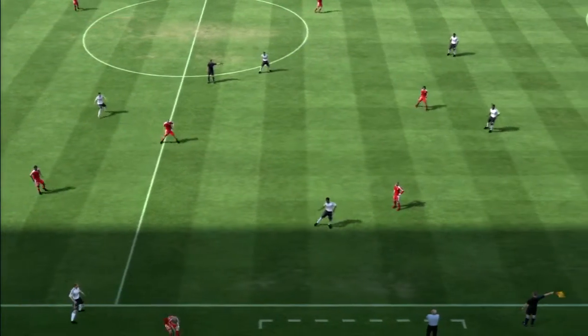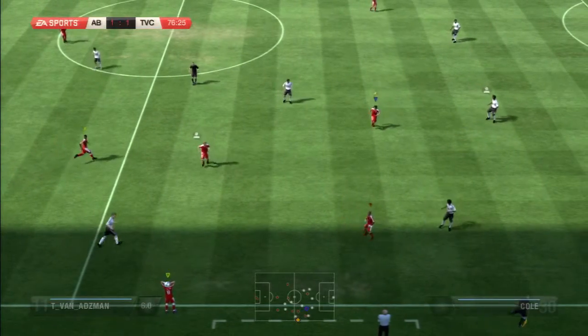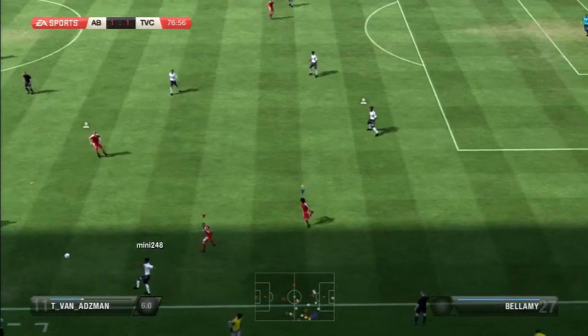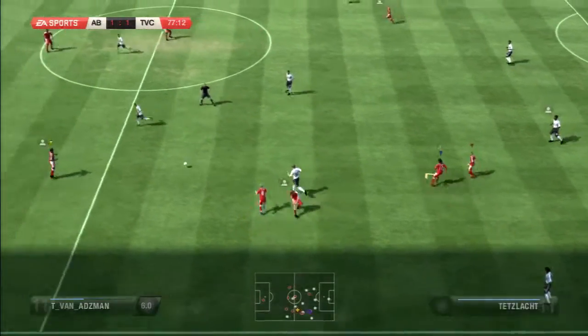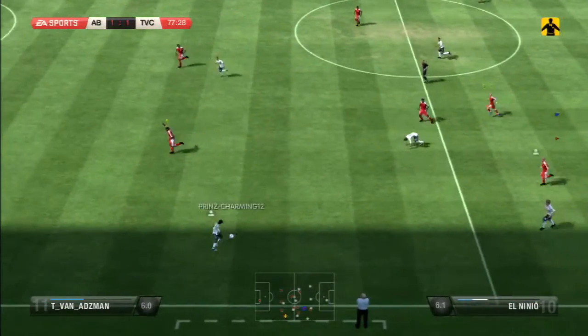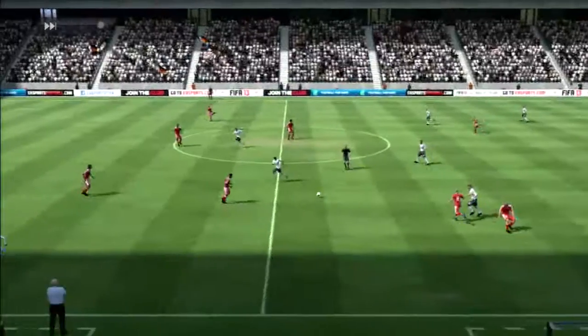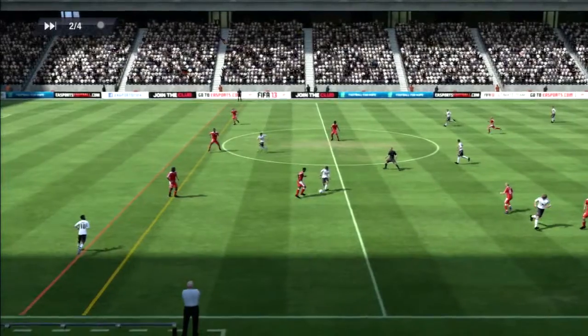In he slides. Steelers have the ball. Well, the ref's gone. And the referee blows. The flag was up for offside.